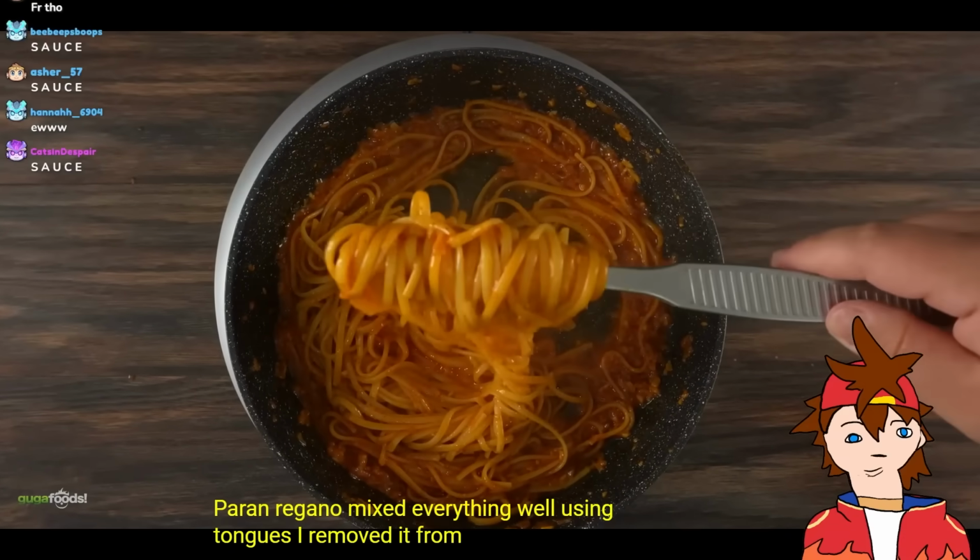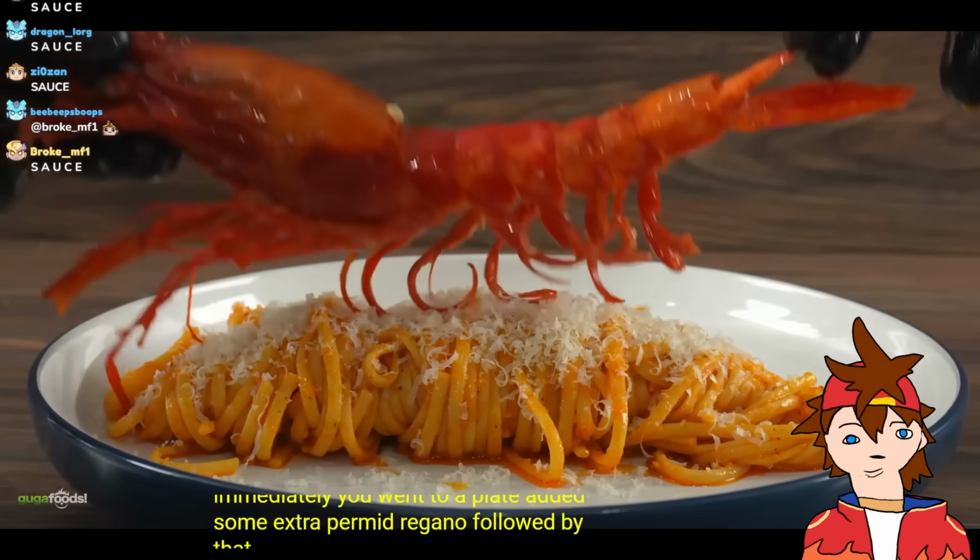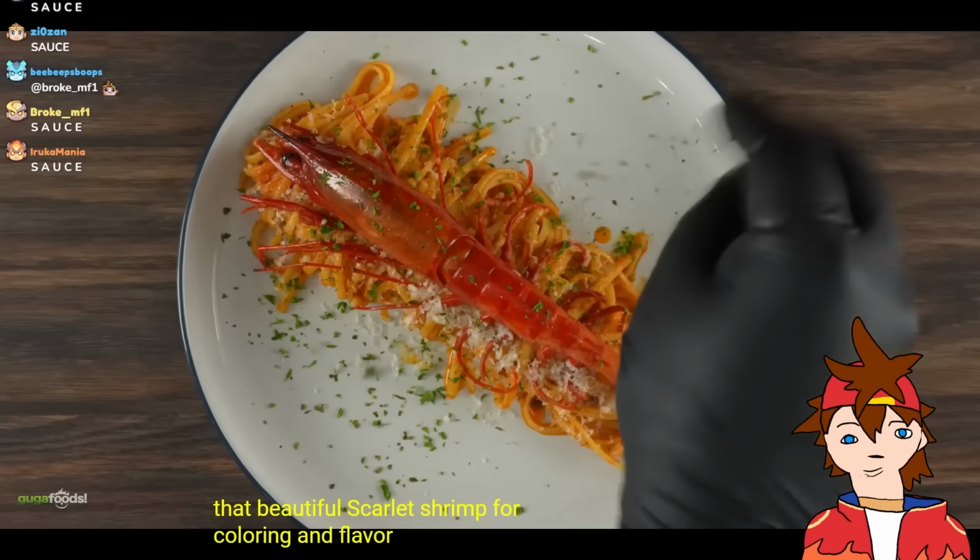Using tongs, I removed it from the pan. Immediately, you went to a plate, added some extra Parmigiano Reggiano, followed by that beautiful scarlet shrimp. For coloring and flavor, I added some parsley.